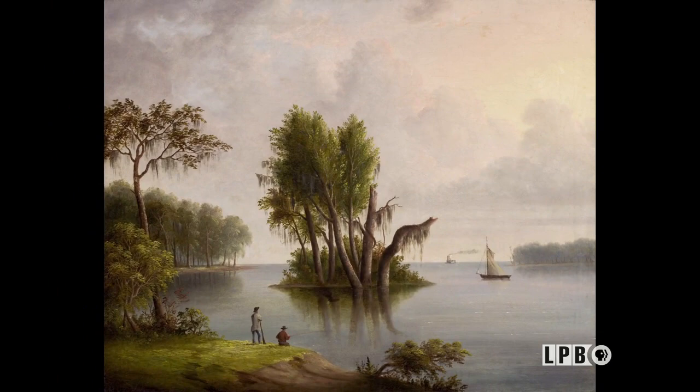The earliest thing in the show is the early 1800s, and the most recent thing in the exhibition is around the turn of the century. So the exhibition really follows 19th century Louisiana landscape art, from some of the first painters who came to Louisiana all the way up through more contemporary work.